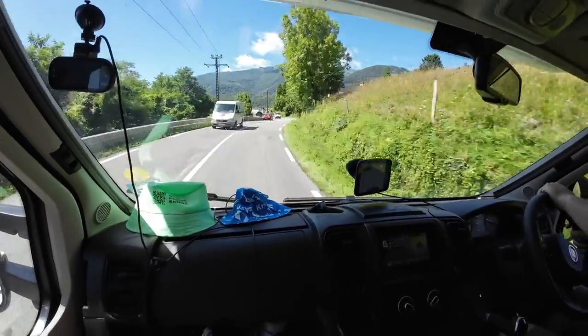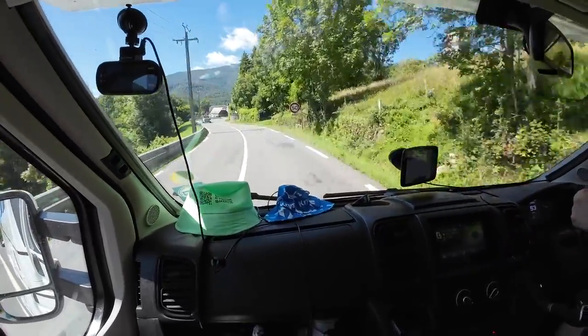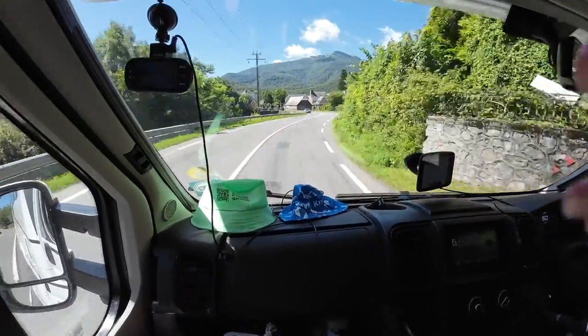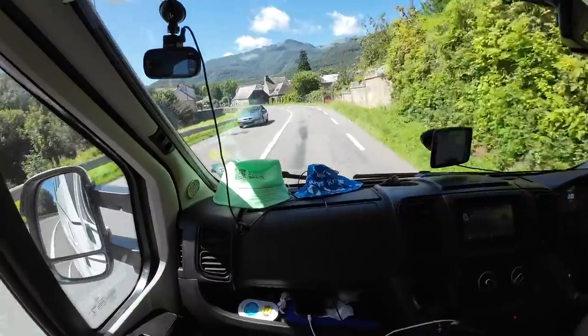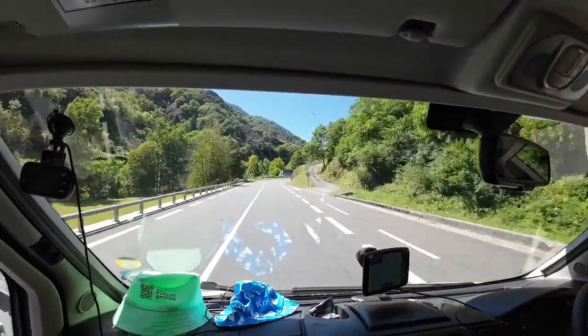Good morning, and as you're watching this, you are joining us as we are going up the Pyrenees. It was an early start, leaving the camping car park where we stayed last night as we started the journey into Spain. I wanted to go over the Pyrenees. I didn't want to take the easy route round.